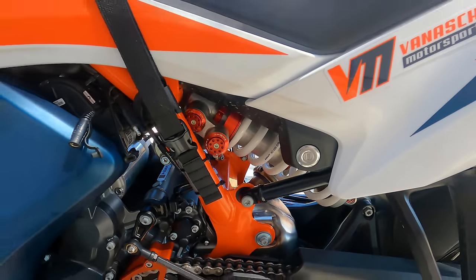Now let's talk a second about controls and things. So a few things I've changed. I have the Fasst Flexx bars on. They actually flex up and down and provide a lot of absorption for off-road terrain. I love these bars. At $400, they're a very expensive upgrade, but it is something that I do like to have. I also have the Barkbusters handguards and the Tusk flex bar adapters on those. The angle's not quite right, but it works.